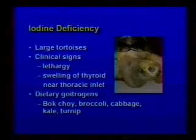Another problem in large tortoises, specifically Galapagos and Aldabra tortoises, and this is a picture of a Galapagos tortoise here, is iodine deficiency. Also known, we know it as goiter. The clinical signs in these large tortoises is really they're just lethargic, and you'll see a swelling of the thyroid near the thoracic inlet. And here you can see on this tortoise, he should have a nice neck going back into his body. You can see the big lump distal to his chin, distal and ventral.